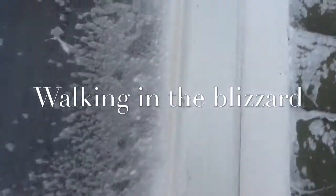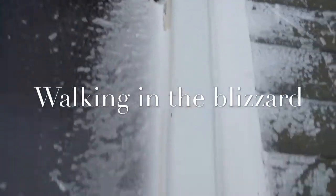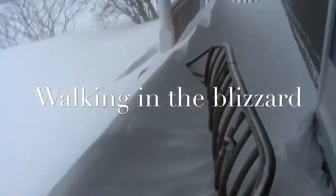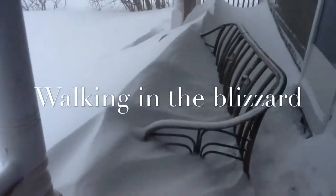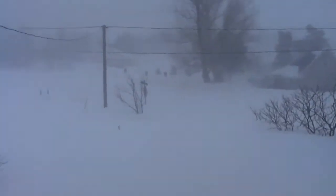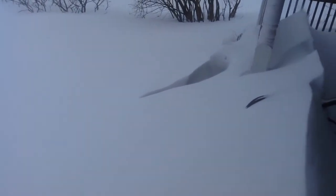Gonna try and show you the blizzard in action if I can. I'd come out the front door here. It was packed full. This is our front deck. Drifted right up. And now I gotta walk through it. You can't even see it because of the contrast.